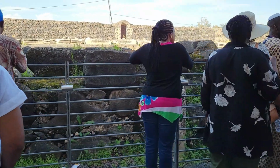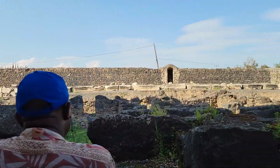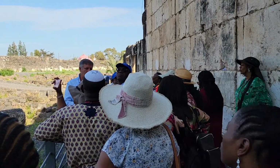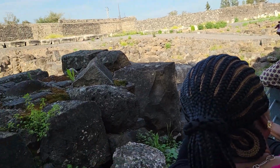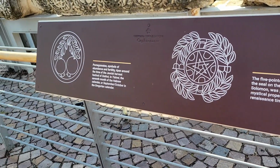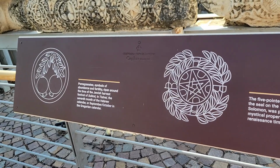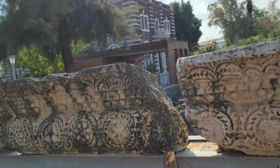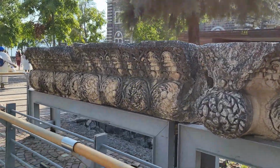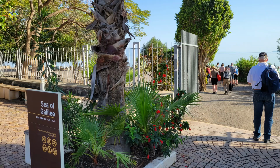Then we went outside the synagogue to see the ruins of the village of Capernaum. This was where Jesus lived and grew up. There were some relics of the excavations from Capernaum, of the things that were in the temple, like the Ark of the Covenant and things like that. And of course, Capernaum is by the Sea of Galilee, so we could see the sea from Capernaum.